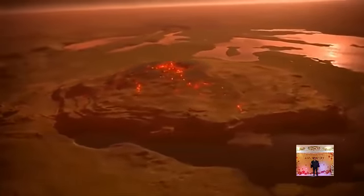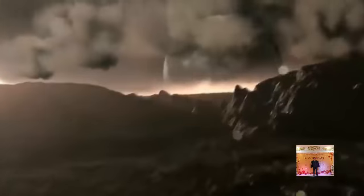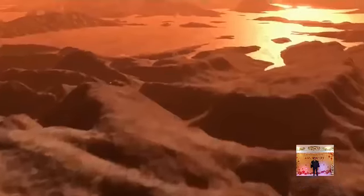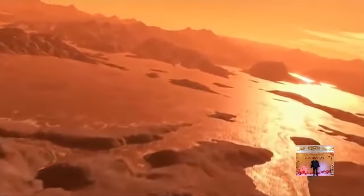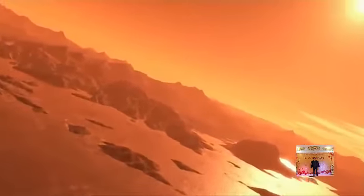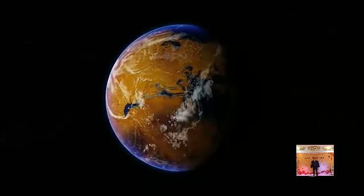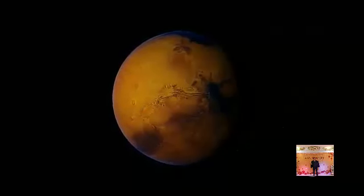Protected by the newly formed magnetic field, these gases built up into thick atmospheres, creating the air pressure for liquid water to run on the surface. For over 100 million years, both Mars and Earth were warm, wet paradises, primed for life to take off. Then, quite suddenly, Mars's magnetic protection disappeared. The solar wind blew its atmosphere into space, and its oceans boiled away, leaving the dry, sterile red rock we see today.